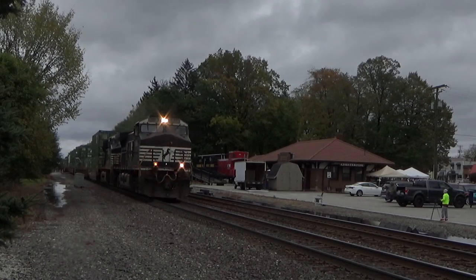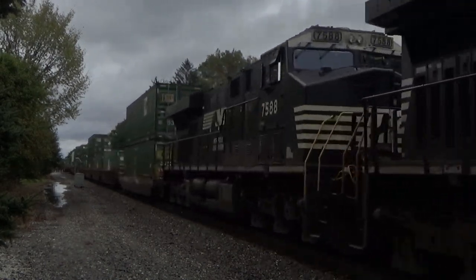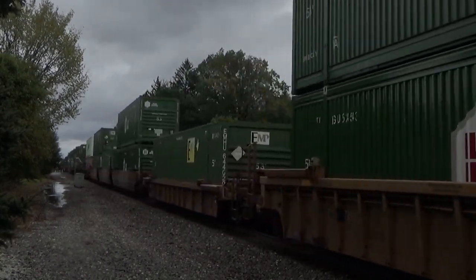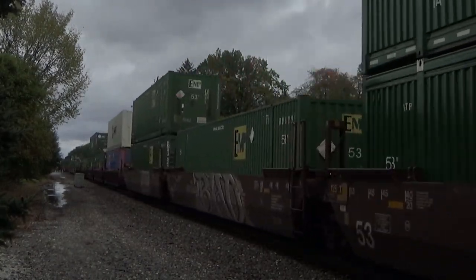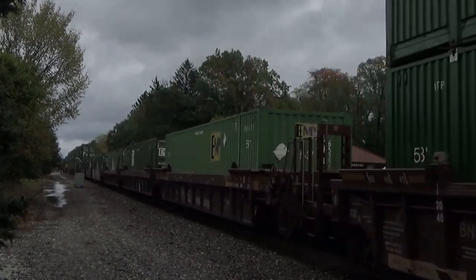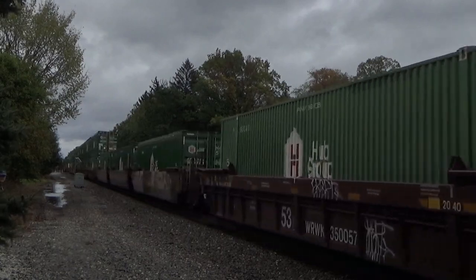A Dash 9 is leading, and another Gevo that is trailing second. It's a DC Gevo. Whatever. But this hotshot intermodal is bound for Chicago, Illinois. Either 59th Street.